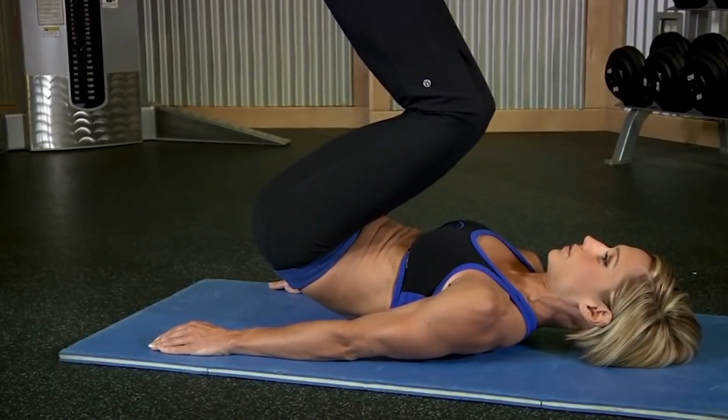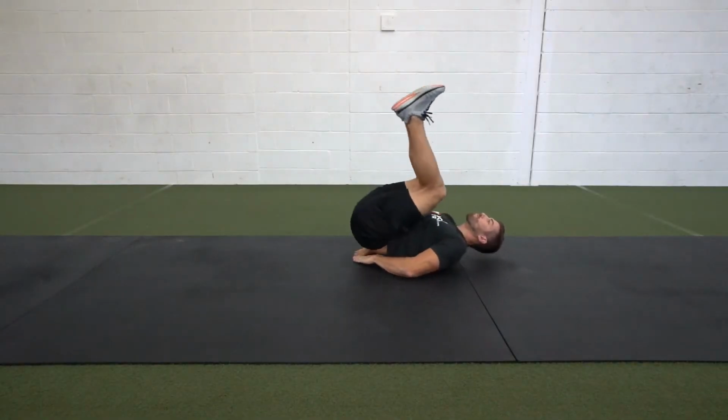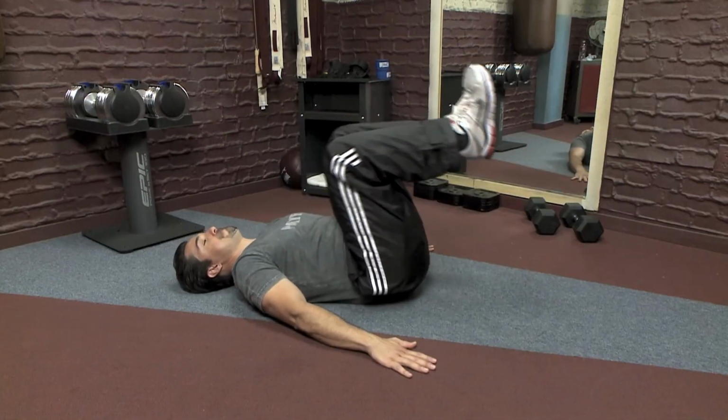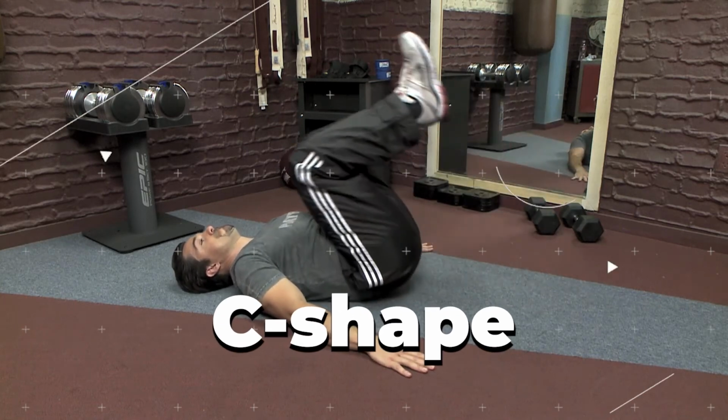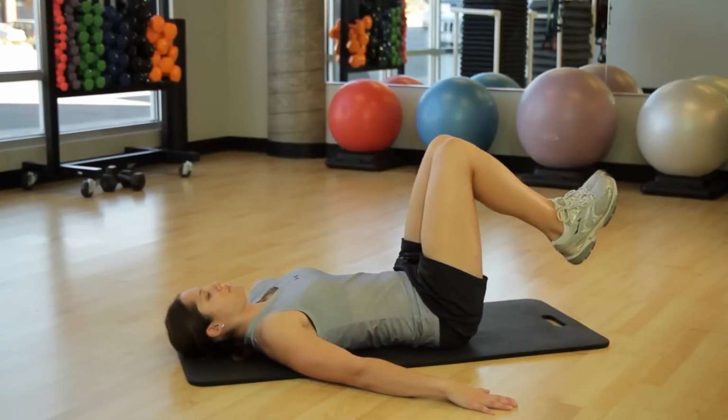Here's how you do them. Lie back on a bench, or the floor if you prefer. Bend your knees and pull them toward your chest while rounding your spine. The key here is to focus on lifting your hips and bringing your knees toward your chest in a C shape, not an L shape. Slowly control the movement as you lower your hips and legs back down.